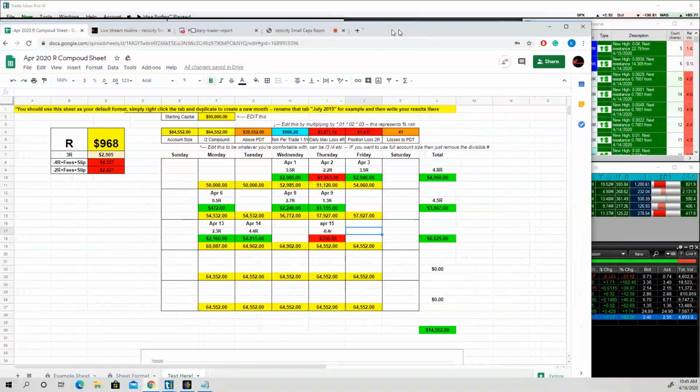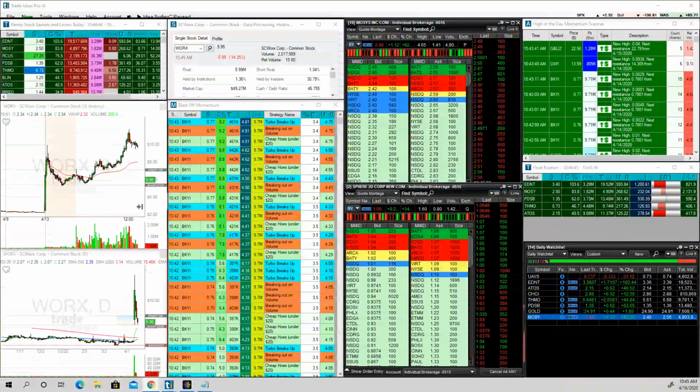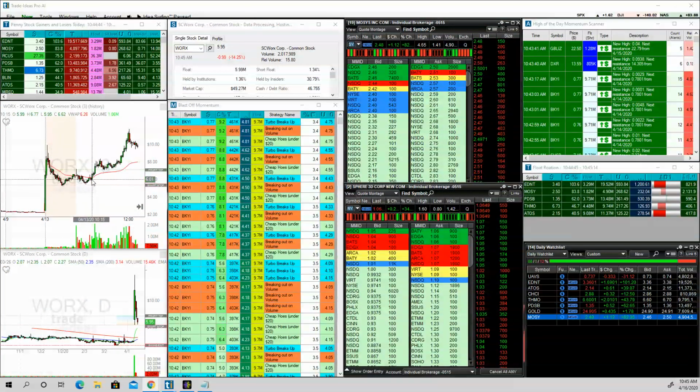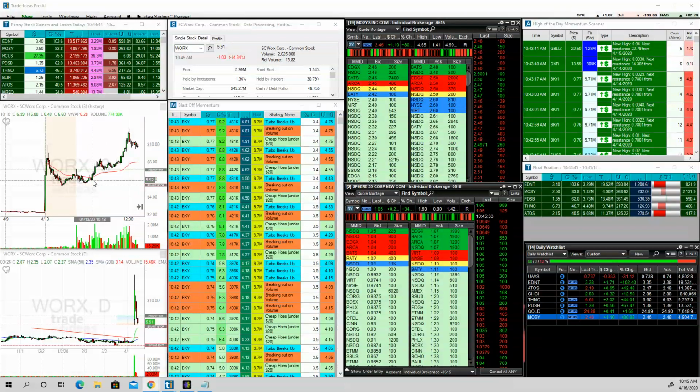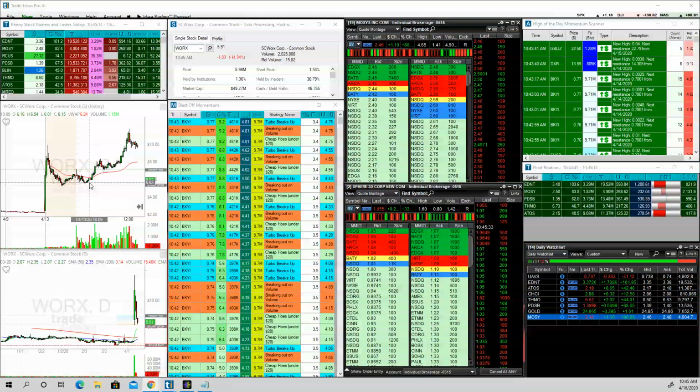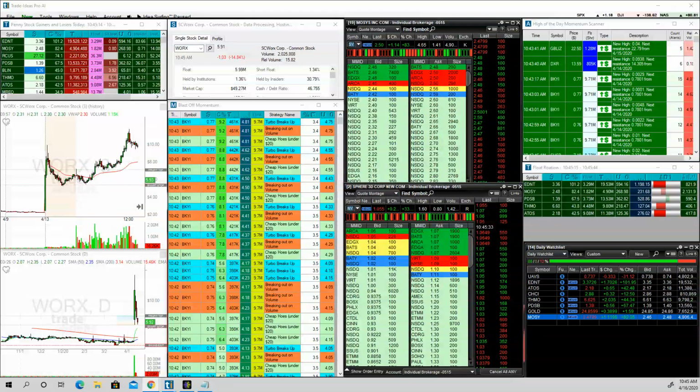So I did minimize it a little bit, and I should have scaled in a little bit better on it on Works. I knew it had potential to rip up. I did wait for that confirmation type entry, but this is one of those where I've got to work on scaling a little bit better, and that's something I'm going to improve on. But overall, it was still a solid trade. I captured a 2R. I could have done better.